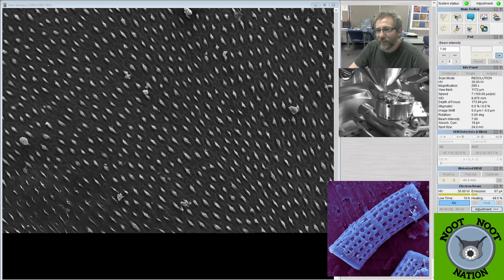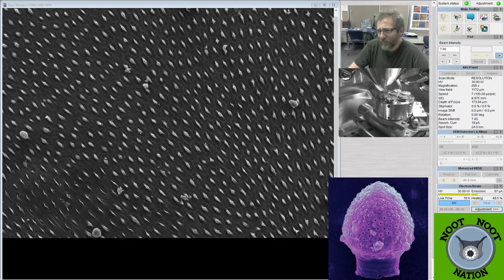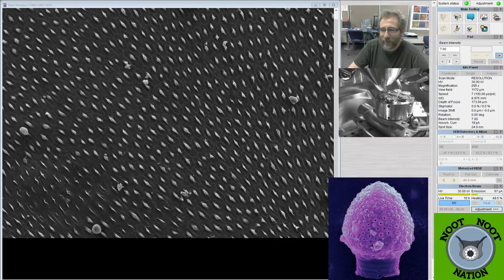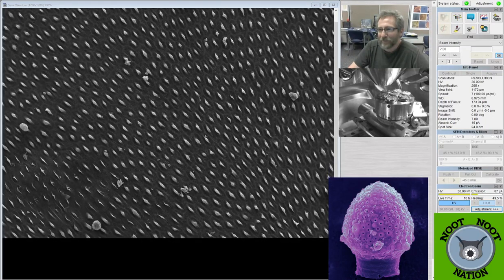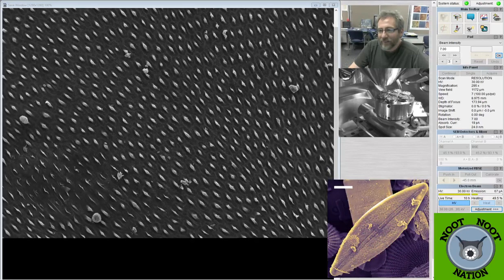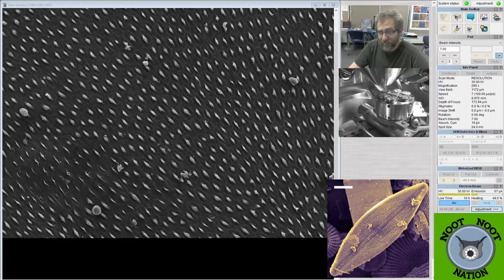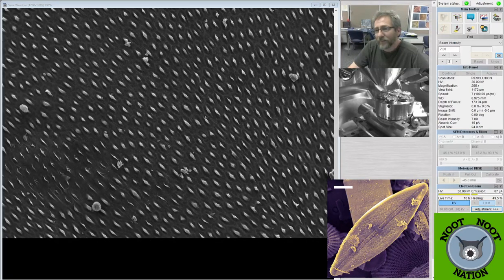Let's see. Pretending like the color matters. I'm just giving you a little bit of a hint of what the color is since we're working in black and white. It's pigmented for flowers. They don't have structural color, I think. I think it's all pigmented.